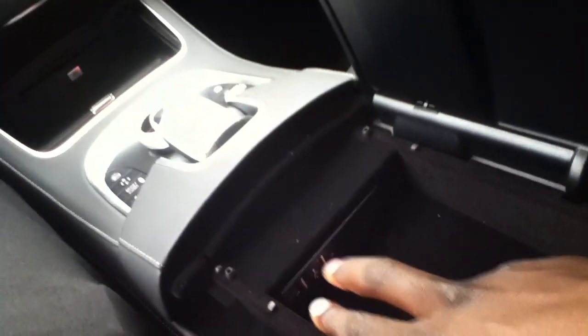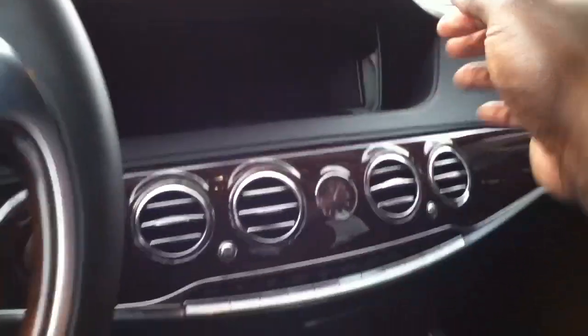Dual USB ports right here. Interesting. Does this one have perfume air? Yes, it does. Yeah, this one's got a perfume air system. It's in there. I think they took the canister out, so they may have been showing people that. Okay, so it's all leather. That's interesting. It's all leather and this, that, and other.